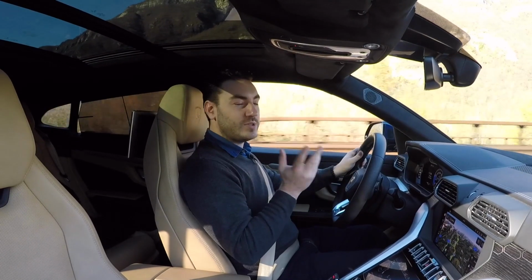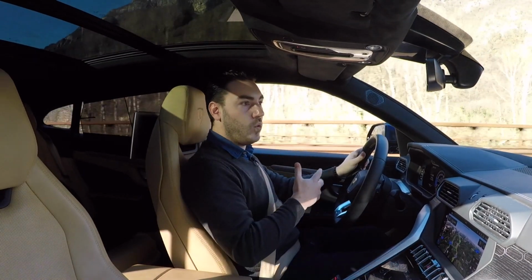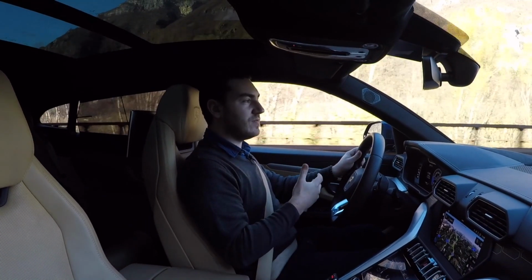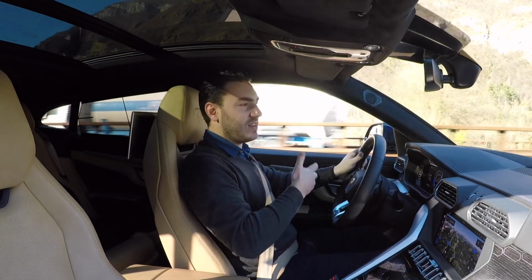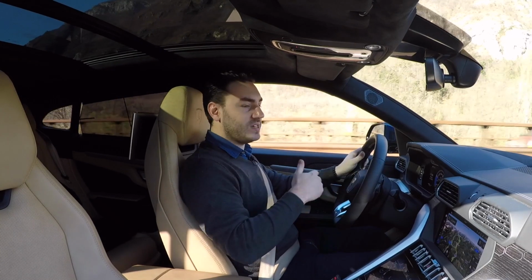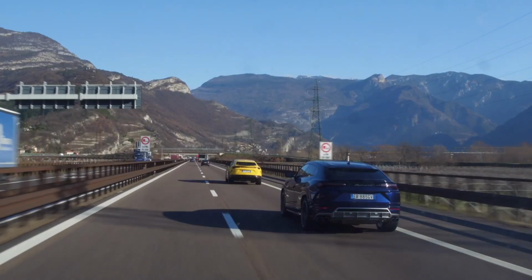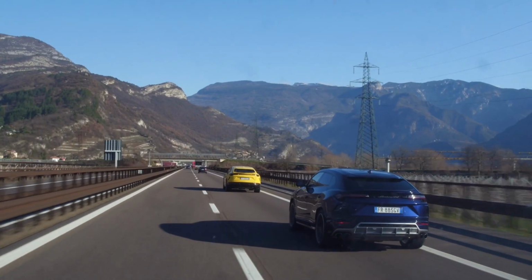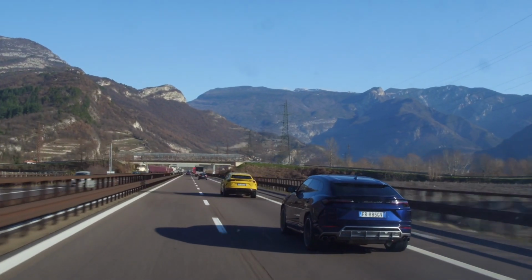I suppose that term super SUV is a bit of a paradox really, because SUVs have all of the wrong ingredients for making a performance vehicle. They sit up too high, they weigh too much, they've got all this other gubbins and luxuries in the car that a supercar just usually does without because its pure focus is on performance. This has to have that duality.